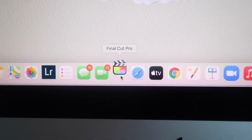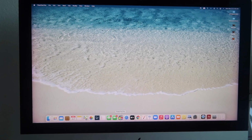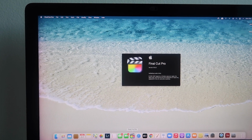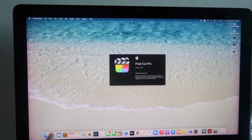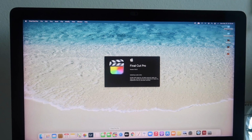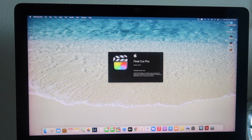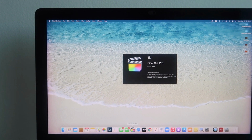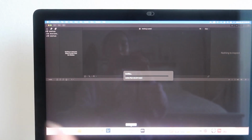I'm currently waiting for Final Cut Pro to load up on my iMac. My iMac is pretty old. I believe I got this back in 2015, maybe even earlier, but it's pretty slow. I have thought about getting a new one because my mom and I switch off. She uses this on the weekend when she has her clinicals, because obviously everyone's online right now, and sometimes I have videos to edit on the weekend and it's been really slow. But at the same time, if it works, then it still works. There's literally no need for me to buy a new one.